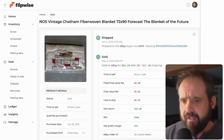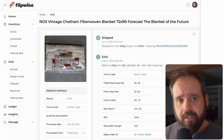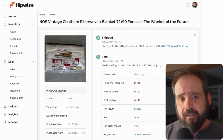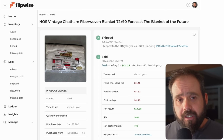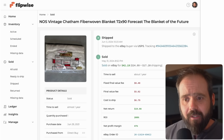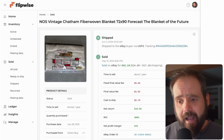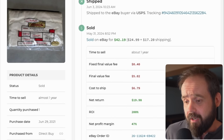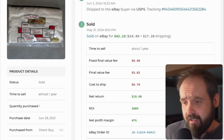Coming in at number 6 is this vintage Chatham fiber woven blankets. I bought this at a private pick that I did at someone's estate, and I ended up buying a lot of stuff like this. This took 12 months to sell, just over a year, but this was brand new in the packaging, had never been used. It was a very particular style of blanket that I just knew someone was going to want. I bought all sorts of other blankets like this at the exact same place. This is probably one of the last ones that I have, but it did sell for $24.99 with $17.20 shipping on top. My net return on it was $19.98 for the 6th best flip of the week.